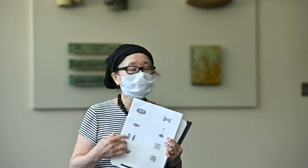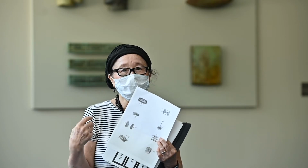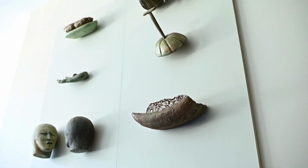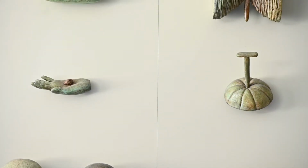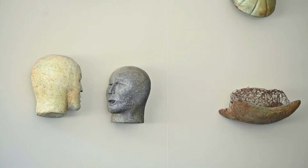And first of all, the left side begins with a wrapped package, which is so mysterious. We don't know what is inside. And then on the second row, I want everyone to read from top to bottom instead of left to right. On the second row, there is one hand and one stone on the palm, and we don't know what this is. So on the third, two heads start arguing about the content.